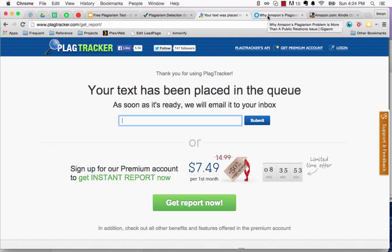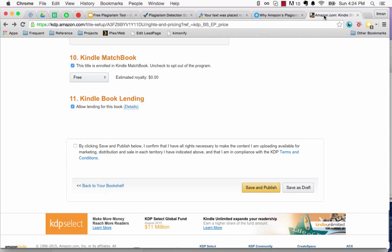Now, if you don't use this kind of tool, Amazon does require you to say at the end, when you're actually publishing your book, that you have all the necessary rights to make the content that you're uploading available for marketing, distribution, and sale. So they're making sure that you're in compliance with the KDP terms and conditions. So basically, you're liable if you're stealing any work.